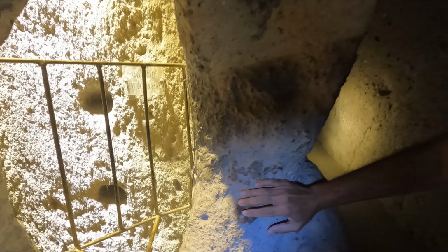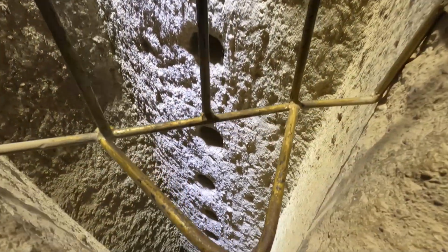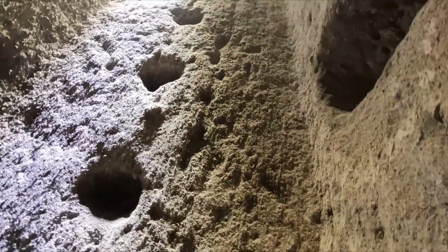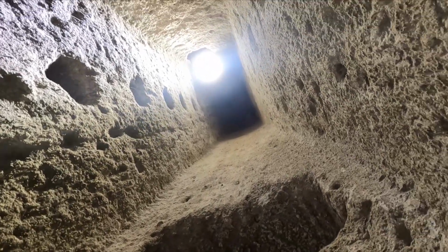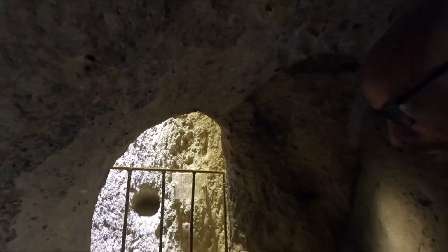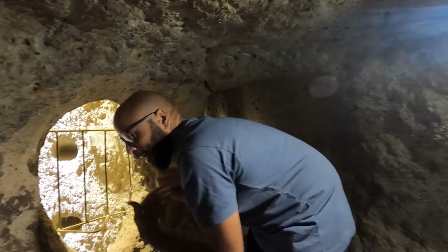Here we have a ventilation shaft, so this is how they would get fresh air into this place. Because you definitely would need it. We're only like 3 or 4 floors down. So they pipe in air from the surface and it can go all the way down. I think it goes like 7 or 8 floors, something like that. Pretty cool. Good fresh air, you need it after the tunnel.